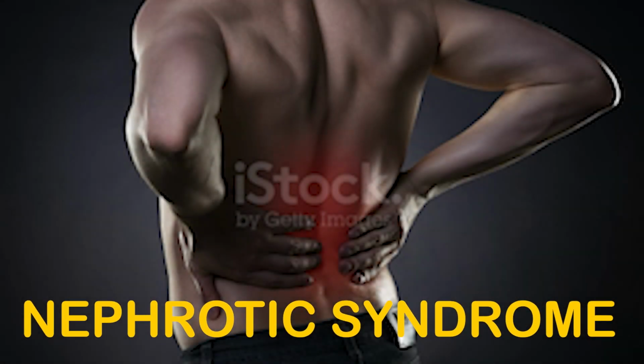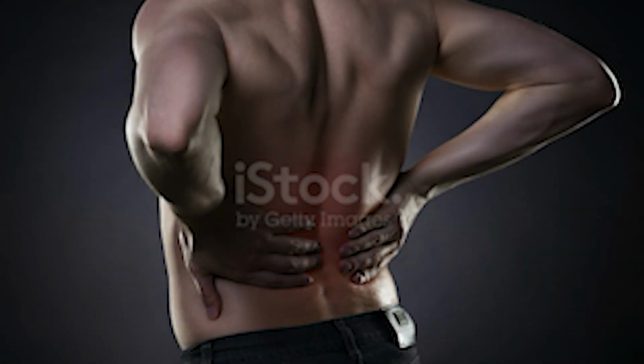Nephrotic syndrome is a collection of symptoms due to kidney damage. This includes protein in the urine, low blood albumin levels, high blood lipids, and significant swelling. Other symptoms may include weight gain, feeling tired, and foamy urine. Complications may include blood clots, infections, and high blood pressure. Nephrotic syndrome is usually caused by damage to the clusters of small blood vessels in your kidneys that filter waste and excess water from your blood.